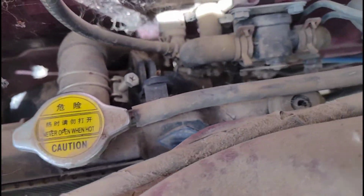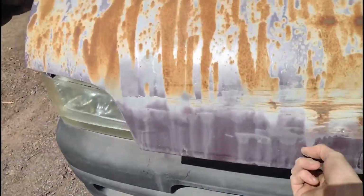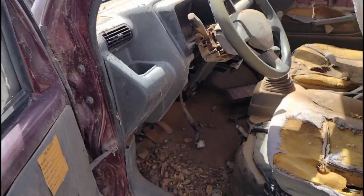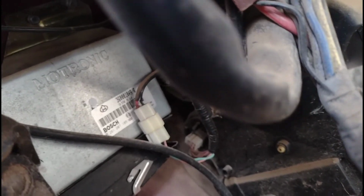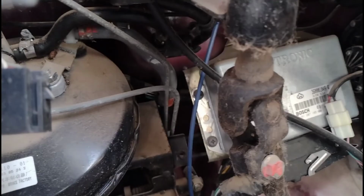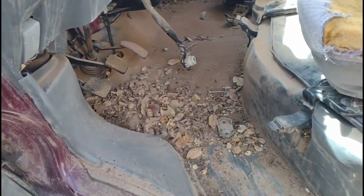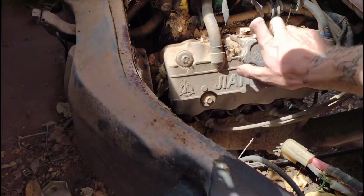That tiny little radiator. Tiny. And I mean everything is Chinese on this car. Everything. All the wiring, everything. I even checked under here, that Bosch is the only thing that's not Chinese, but it's made in China. I heard these are good motors. We'll see.